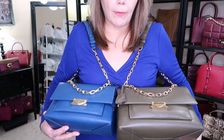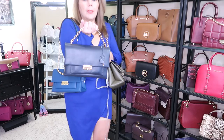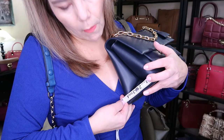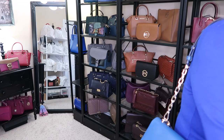So this one, I'll just tell you the measurements with the large. And I also have the color Admiral too. So this one is measuring at 11. This is the large. And then this one's at a 7. And then of course it envelopes in. So 4.5. So that is the comparison. Whoops. Almost drop it off my shoulder here. It's kind of slipping off too, but that's because my dress is really slippery.